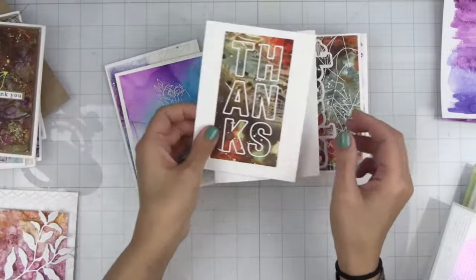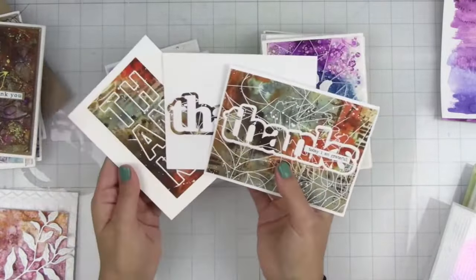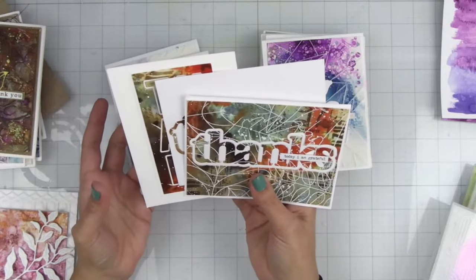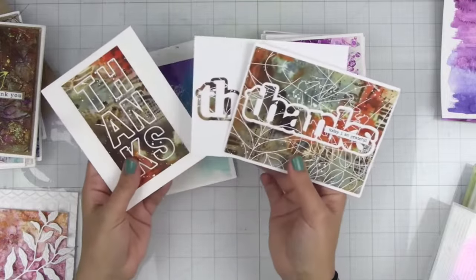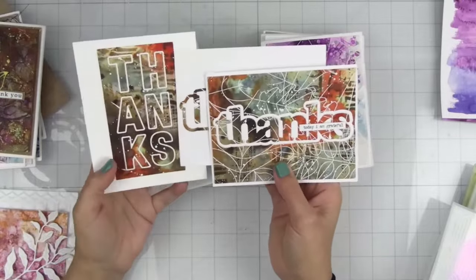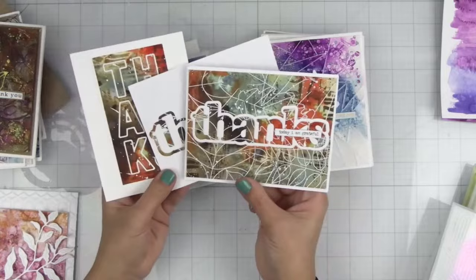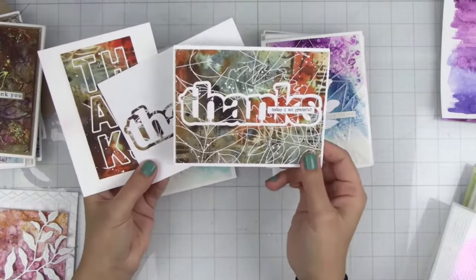All right. So the next one is inlay die cutting. This was from a little event. It was Ardith. She was teaching some inlay die cutting. So she's the pro at it. Go follow her. Go check her channel out. She's amazing at inlay die cutting. It's not my favorite thing in the world, but I had some backgrounds from my class that I needed to use.